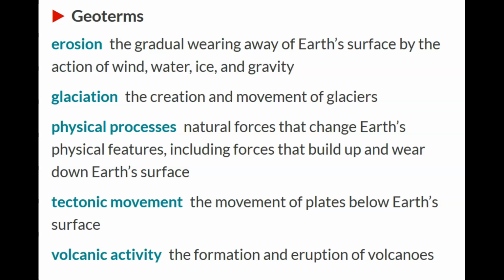The geoterms for this lesson are erosion, the gradual wearing away of Earth's surface by the action of wind, water, ice, and gravity. Glaciation, the creation and movement of glaciers. Physical processes, natural forces that change Earth's physical features, including forces that build up and wear down Earth's surface. Tectonic movement, the movement of plates below Earth's surface. And volcanic activity, the formation and eruption of volcanoes.